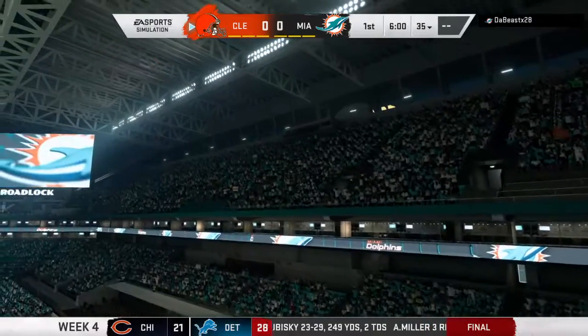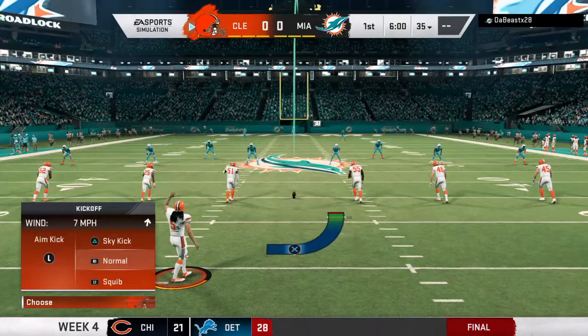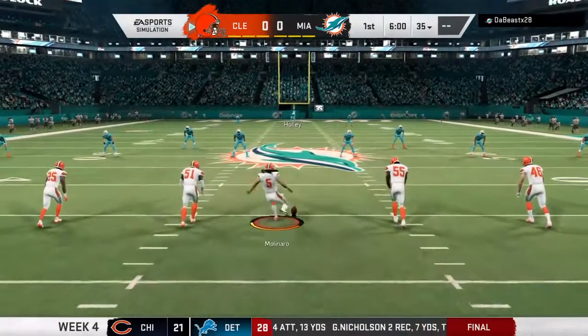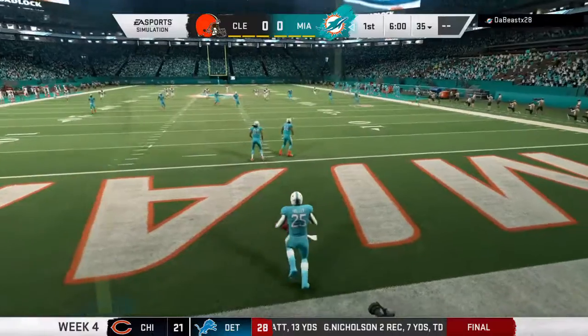Moment ago. Fireworks, pyrotechnics, you name it. This crowd is ready as their guys get set to match up between the Cleveland Browns and the Miami Dolphins. A pair of 3-0 teams set to lock horns for the right to remain unbeaten. And we're off in Week 4.